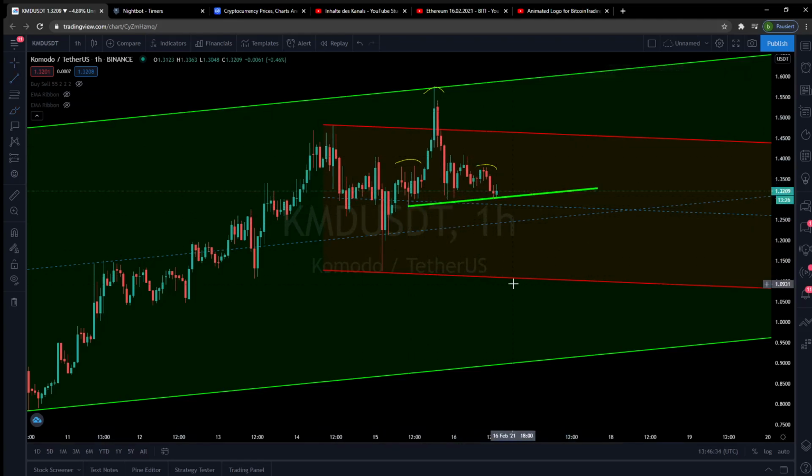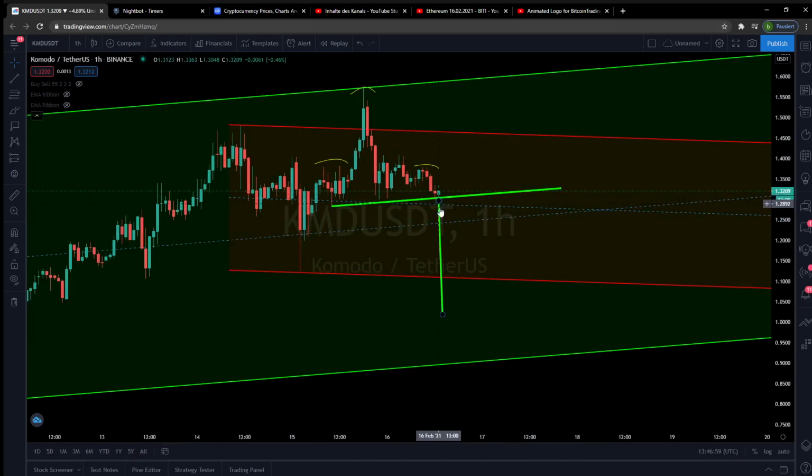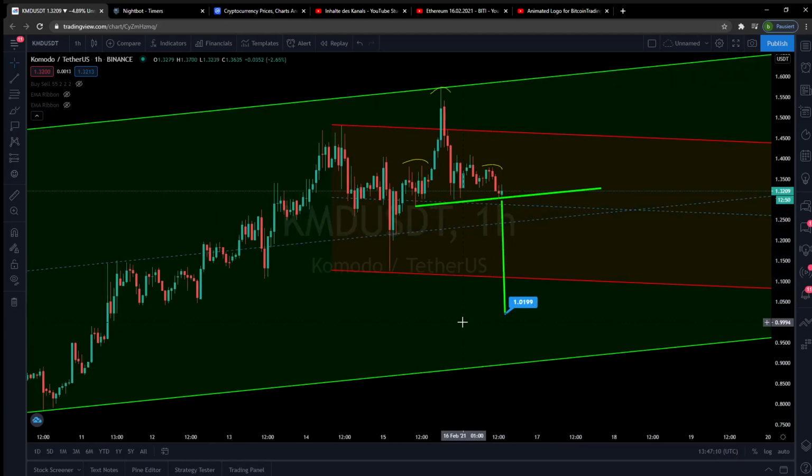That's the important baseline here. And if Komodo breaks down from this, I can't predict a target, because I think it's similar to my downtrend here. Yes, okay, it is. So it's very possible. If this is a head and shoulders pattern, take a look at it. If you are trading Komodo, this is the baseline. You have to watch it on the hourly chart. If it breaks down confirmed, we have a bearish signal for Komodo about 1.02. That's the bearish target for Komodo if it breaks down this trend line.